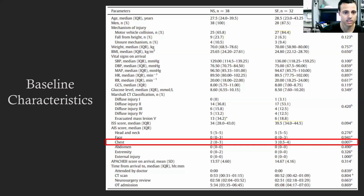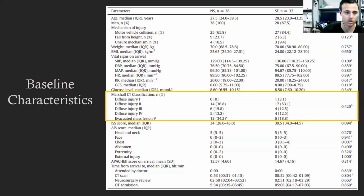Now, just to highlight some other differences that are not clinically significant, but overall, I felt were important in pointing out. Looking at our Marshall CT classification, the Marshall CT score is a CT scan derived metric that is used to predict outcomes in TBI. And essentially, the higher the value, the more severe the TBI is and the worse the outcome would be. And you can see that in the Marshall CT 2 classification, there was a higher incidence of patients who had this class 2 classification with sterofundin compared to the CT classification score of 5, which was higher in the normal saline group.